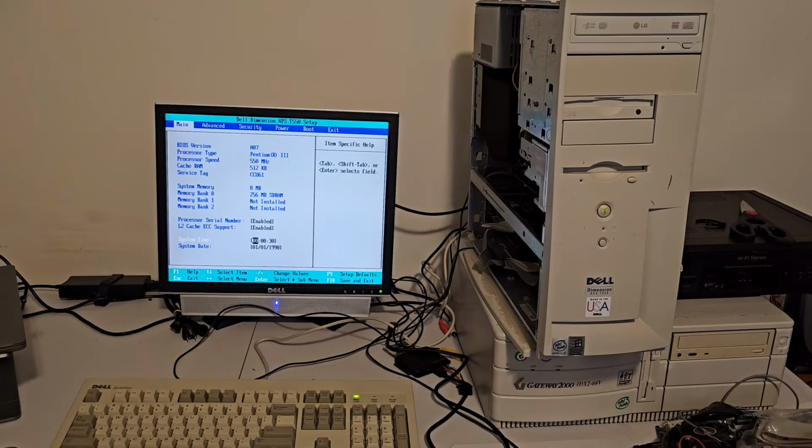Time is 2:27 p.m. It's not January 1st, 1990. If it was, I'd be only a month old. It is April 2nd, 2024. And for a rubber dome keyboard, this is actually not bad.